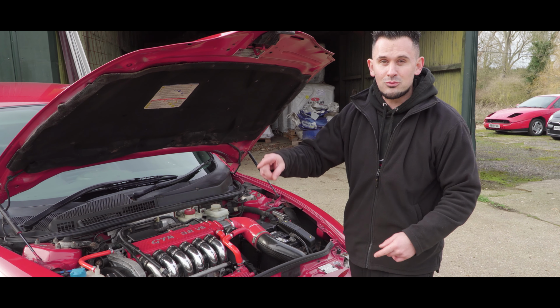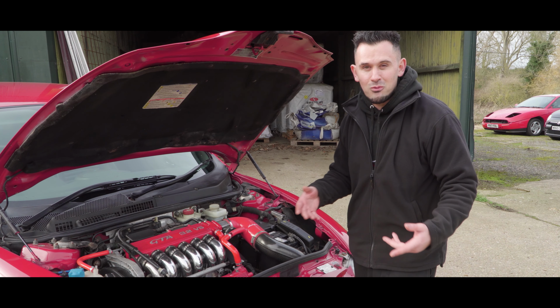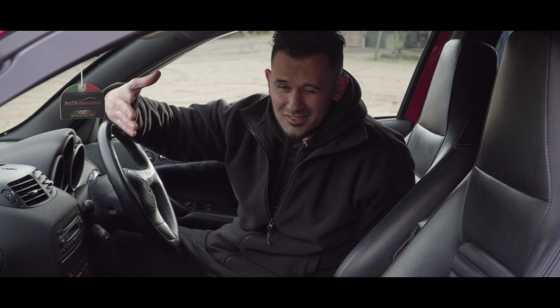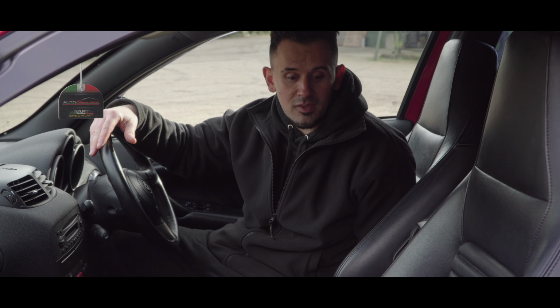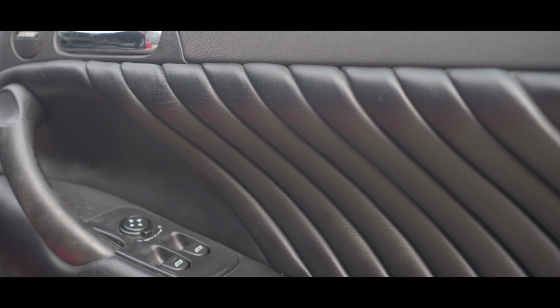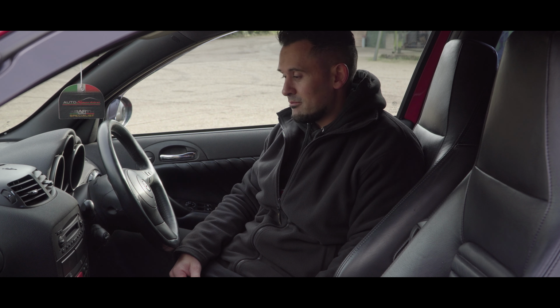I'm going to show you around what else I like about it, and you'll find out why I've held on to it for 10 years. Apart from the engine, look at these seats. They're just so gorgeous. Do you know what? It reminds me of Ferrari, the way all this is, the door cards. I don't know if you can see that, but it's just a nice place to be in.